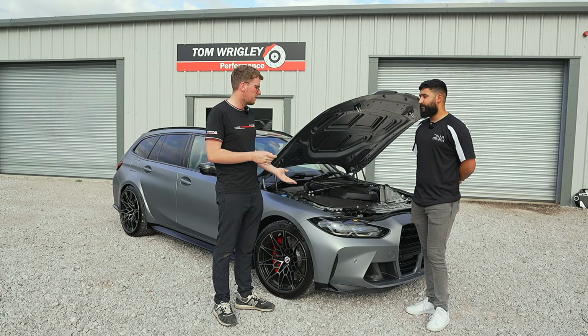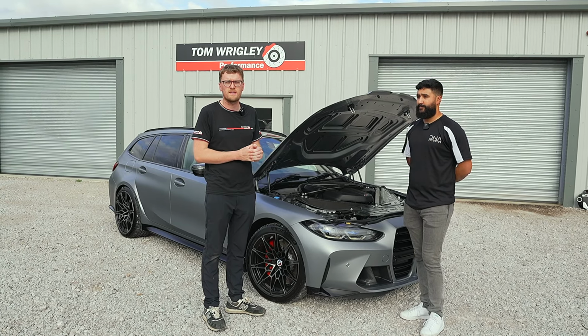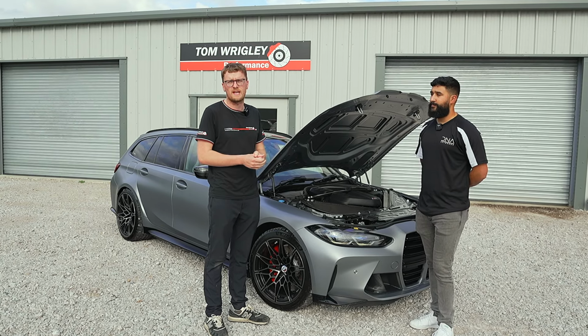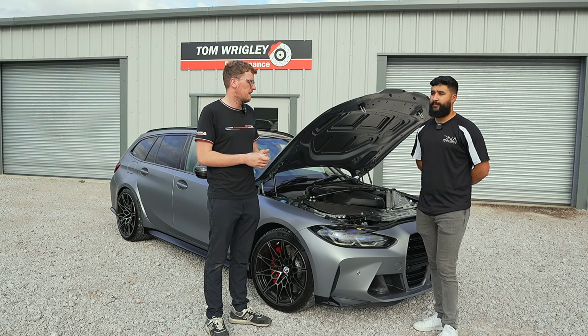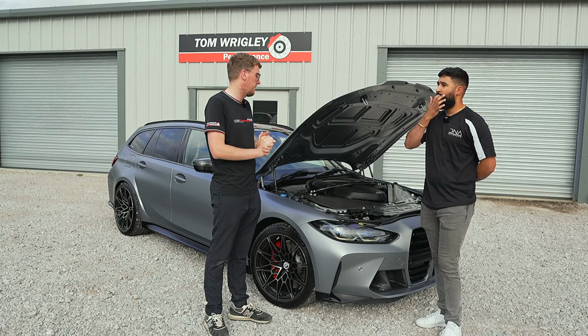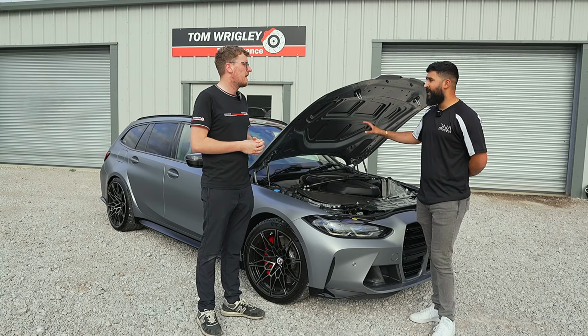Obviously it's a brand new car, so we knew it wouldn't be much to it really. Obviously the issue with the launch to start with is that the gearbox had been set to launch in second gear, which is never good for it when it's designed to launch in first. And you've got a custom gearbox package you've got yourself?